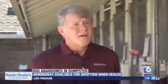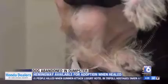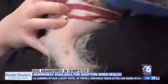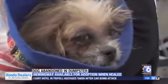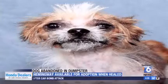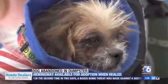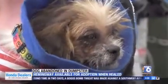Most of his fur is gone. What little fur he did have was infested with fleas. He was itchy, he was lethargic, he was shaking, he was scared. Whether the Shih Tzu mix was tossed in the trash or whether he went there looking for food, no one knows. But shelter officials believe he was suffering most of his 1.5 years.